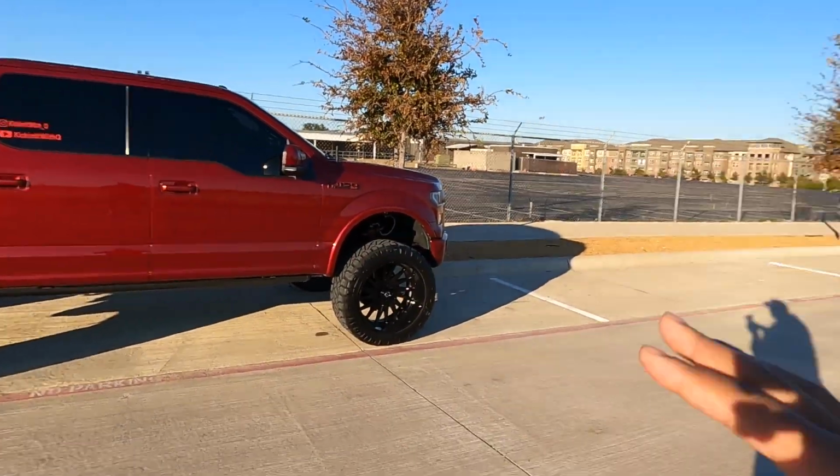That's really it. Tune or re-gear, and that's the only way you're going to get some of that power and speed back. But they are super big and they're heavy, so you're going to be slower. Second thing is the cost.